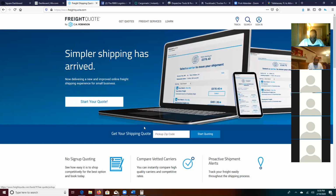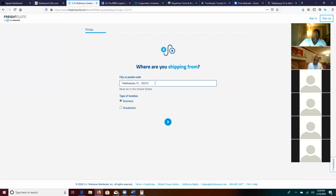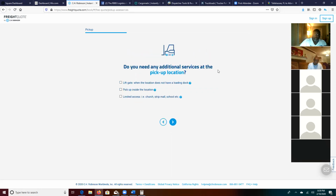And all you have to do to get your shipping quote is start off by putting in your zip code, then you click start your quote. Then you put in business or residential, business. Do you need any additional services? I always put lift gate. Why? Because that's the door. Back your truck in, because you all are dealing with big trucks. They also will give you a quote if you just want to back up and load it up, or you've got a box truck. But when you're dealing with big trucks mostly, you're going to put lift gate.